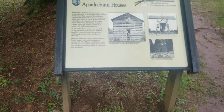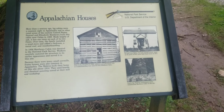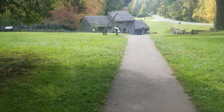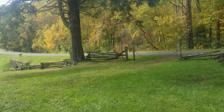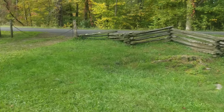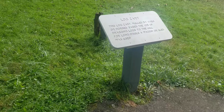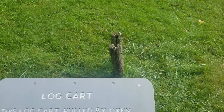That's what Appalachian houses look like. There you go, if you want to pause it. And on the way out, there's a blacksmith shop, which I'll try to get. Walking up on the back, that's the Blue Ridge Parkway right there. And this is coming up, well, it says log cart, but I guess somebody stole it. There's nothing over here. Just a hitching post. Oh well. And this is the back of the mill, which of course I'm standing at.